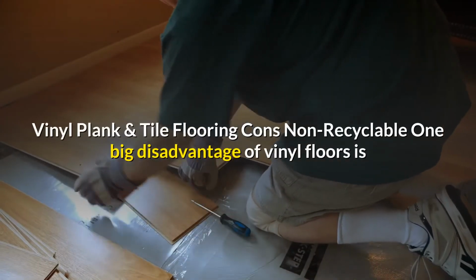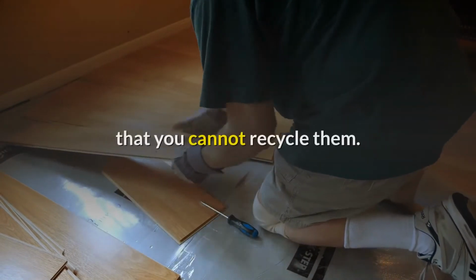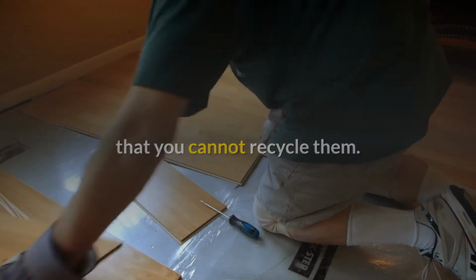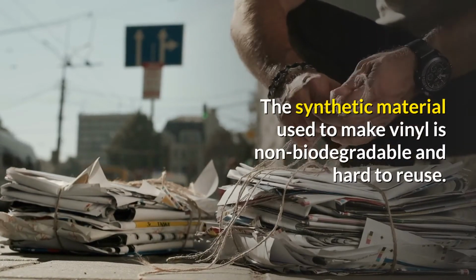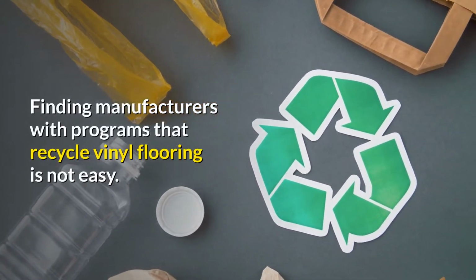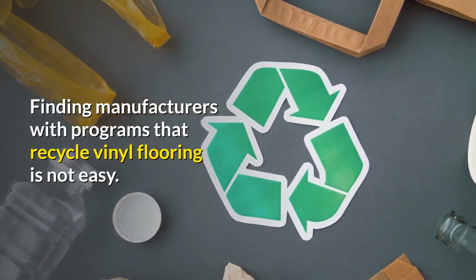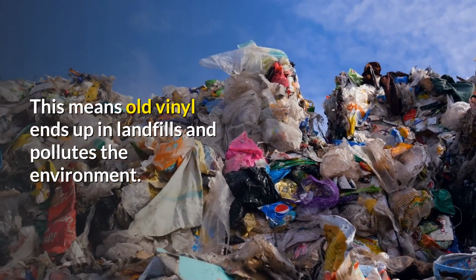Vinyl plank and tile flooring cons. Non-recyclable. One big disadvantage of vinyl floors is that you cannot recycle them. The synthetic material used to make vinyl is non-biodegradable and hard to reuse. Finding manufacturers with programs that recycle vinyl flooring is not easy. This means old vinyl ends up in landfills and pollutes the environment.